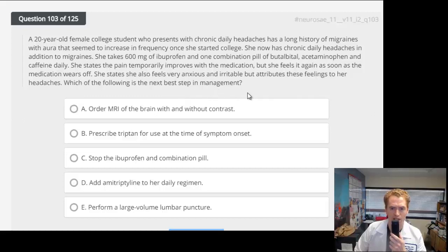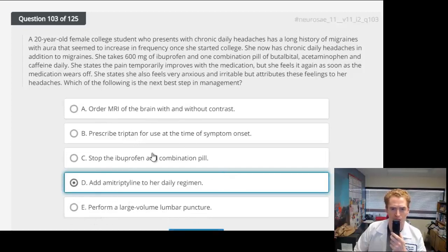Which of the following is the next best step in management? So usually you would give a prophylactic treatment. Although if someone has chronic headache, you usually get some kind of imaging study. So MRI of the brain with and without contrast is probably warranted, actually. Triptan is not great for chronic headaches because she's going to use them all up very quickly. Stop the ibuprofen and combination pill. That may be very reasonable, actually. Add amitriptyline. A lumbar puncture would not be needed. So probably amitriptyline is what they're going for.